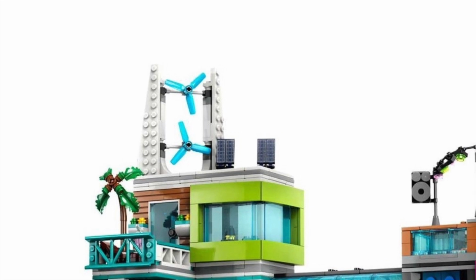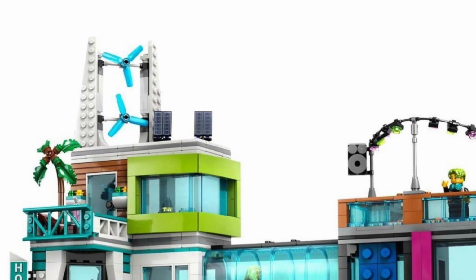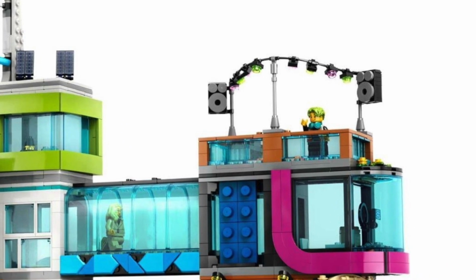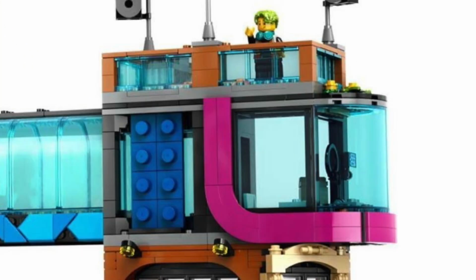Right on top of the penthouse we've got a few solar panels and a mini wind farm, whereas the roof of the other building is definitely kitted out more for having a party than generating energy. This side of the set is definitely a multi-use building. We've got that walkway over to the middle floor which gives no indication as to what its use is, but it does have this unusual 2x4 blue plate. Now those aren't regular LEGO studs, so I'm not entirely sure what scale that is and what that's made of, so I'm really interested to find out.